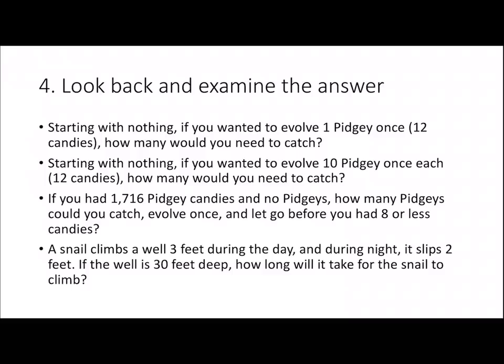A snail climbs a well 3 feet during the day, and during the night it slips 2 feet. If the well is 30 feet deep, how long will it take the snail to climb? This problem is actually pretty similar to the one we did, and in fact, it's the one that inspired me to come up with this problem. So this is a similar type of problem that you should be able to tackle using whatever method you use to solve the Pokemon one.